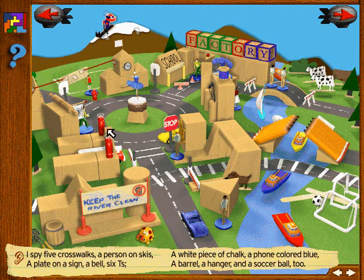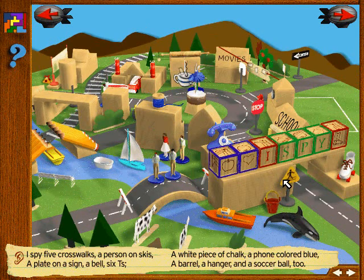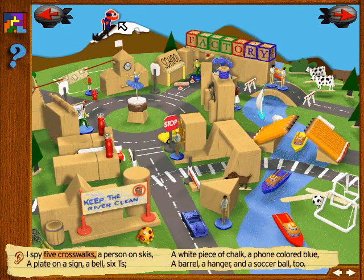There's the first crosswalk. The second one. And the third one here. This one, the fourth one. And the fifth one on this sign. Five crosswalks. And a person on skis. A plate on the side.